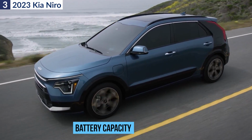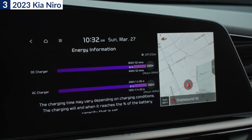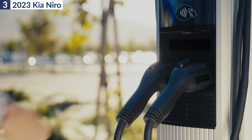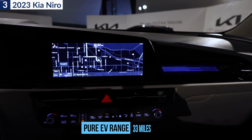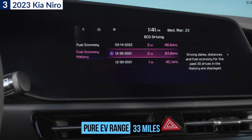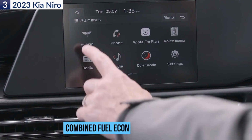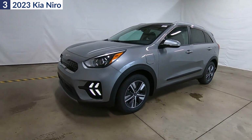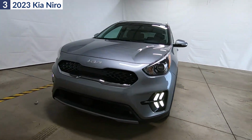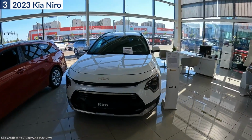The electric motor draws from an 11.1 kilowatt-hour lithium-ion polymer battery pack that Kia says can go from 0 to 100% in under 3 hours when connected to a level 2 charger. In pure EV mode, the subcompact crossover can go up to 33 miles on a single charge. Official estimates from the EPA haven't been revealed yet, but Kia says it expects the Niro hybrid to earn a rating of 53 miles per gallon combined. That would beat the current gen Niro by 3 miles per gallon in the same metric. The new plug-in hybrid SUV will arrive at U.S. dealers in fall 2022 and will be available in all 50 states.